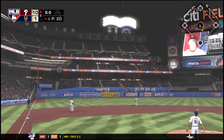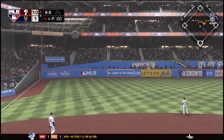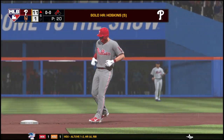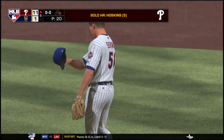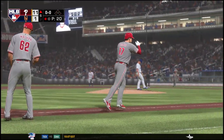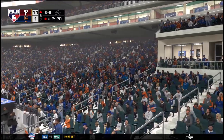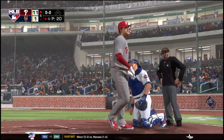Now that ball is smoked. Carrying to deep left. Gone. Back-to-back jacks on back-to-back pitches. Rhys Hoskins with a solo shot. Home run number 5 on the year as they just continue to pour it on here.